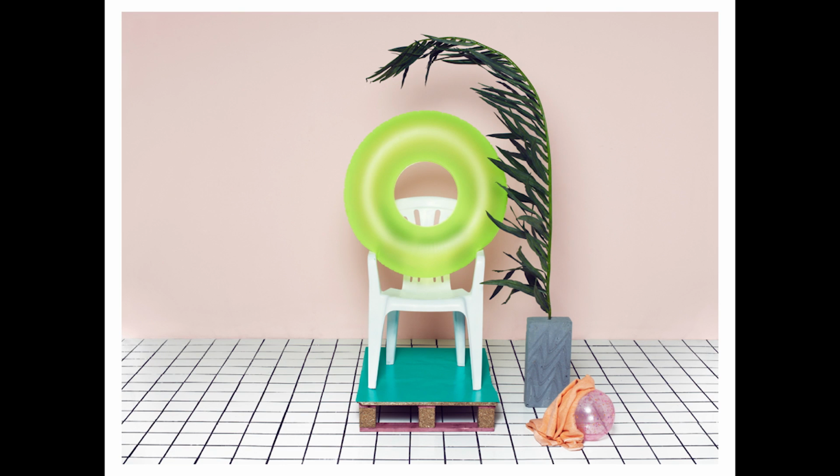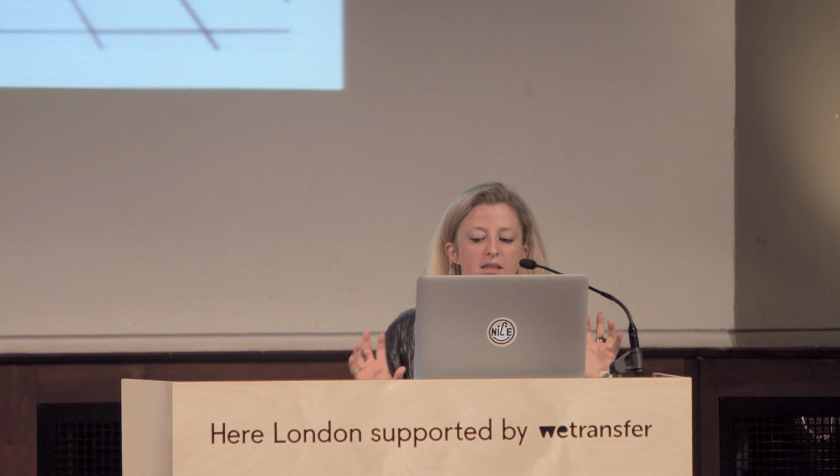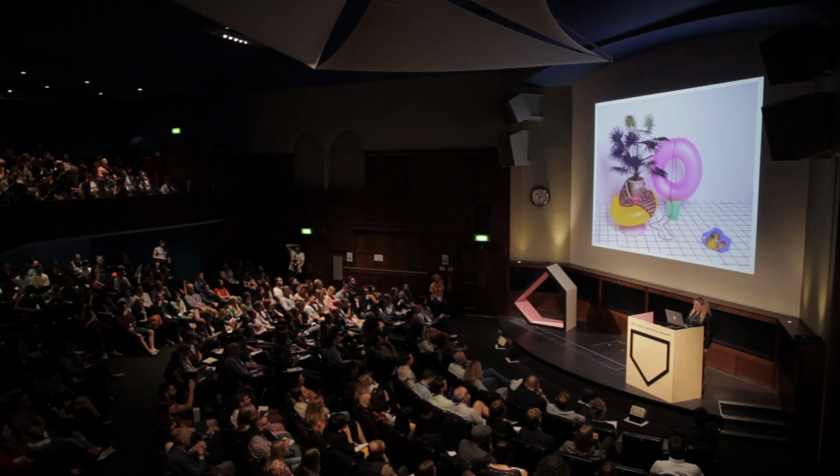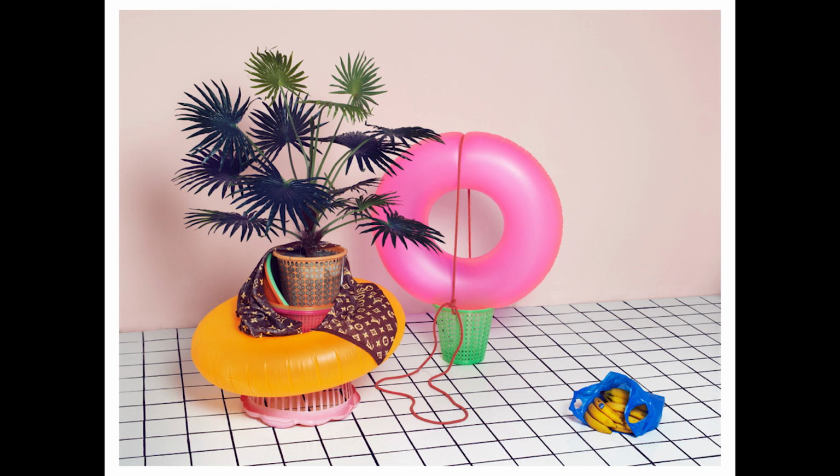So, yeah, the work at that show was really a celebration of all the things I love. This is a selection from a series called Pool Party. A lot of the pieces give a nod to a time or a place, a sense of nostalgia, and obviously my inflatables collection making a showcase. Mostly all got from the pound shop. And fakes, there's a Louis Vuitton towel in there.